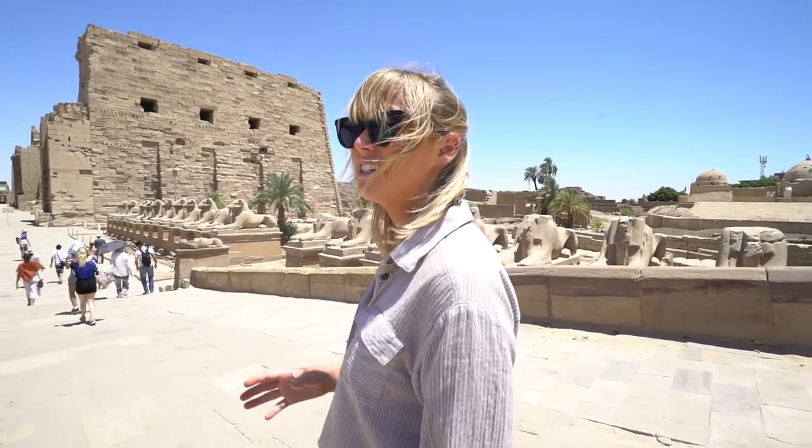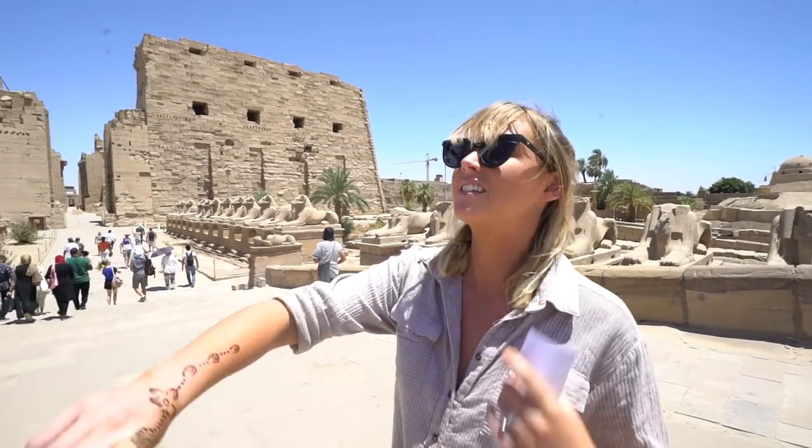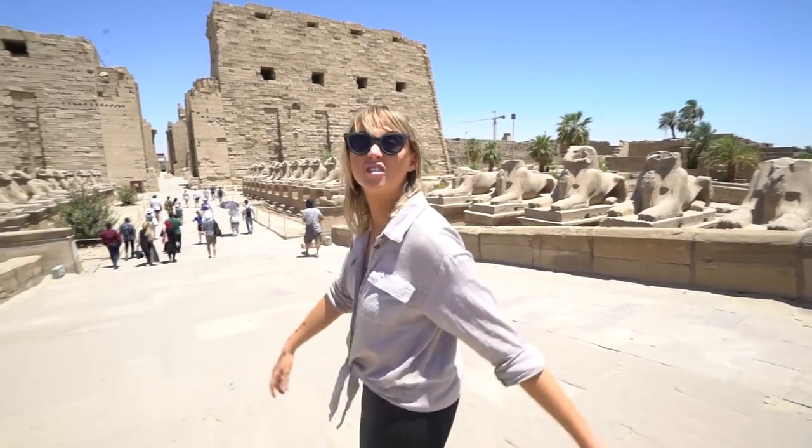Alright, I think we've saved the best for last. This is the last temple we're going to be seeing here in Egypt, and it is the largest ancient monument in the world. It is 2 square kilometres, and this is the entrance. We have a bunch of sphinxes along the side, body of a lion, head of a ram, and this is the entranceway.